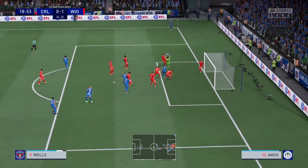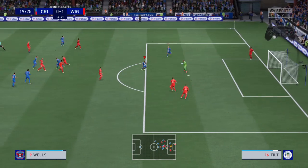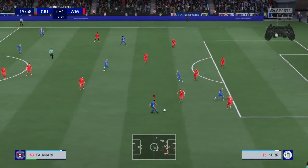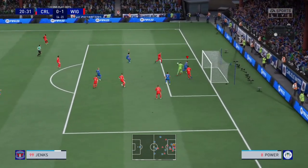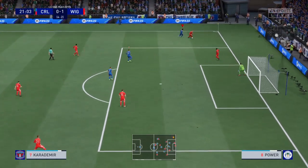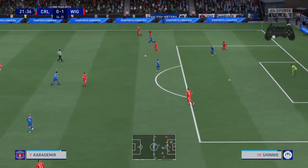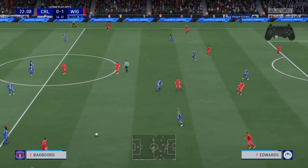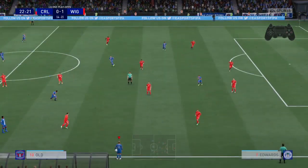Now sending it in. Goalkeeper's ball, it was always going to be that way. And it might be. A mischievous effort. Oh, good work by the keeper. Cousins. Kerr. Well, couldn't find a teammate, unfortunately. And a throw-in to come.